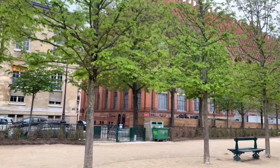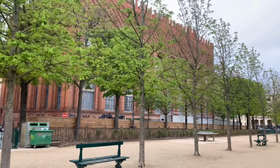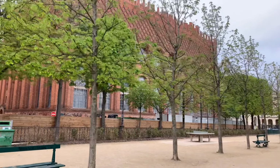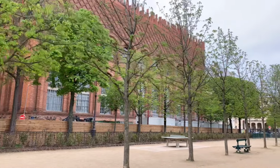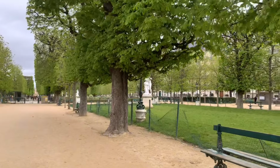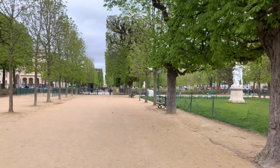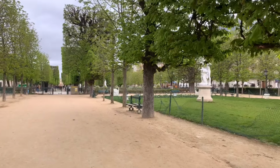University buildings on the left. That one's unusual because it's not the usual granite stone. And walking down to the main part of the Luxembourg Gardens. It means a higher education establishment for music.